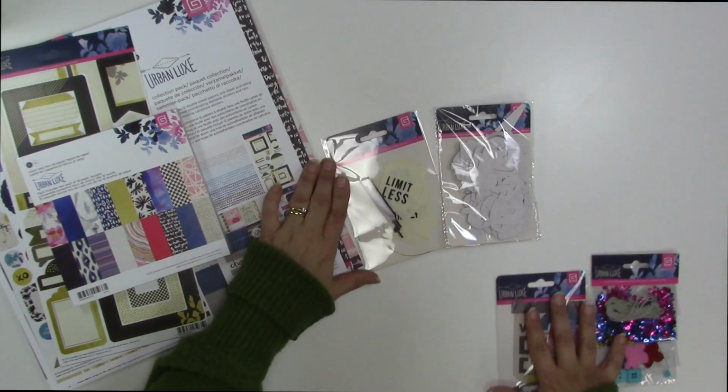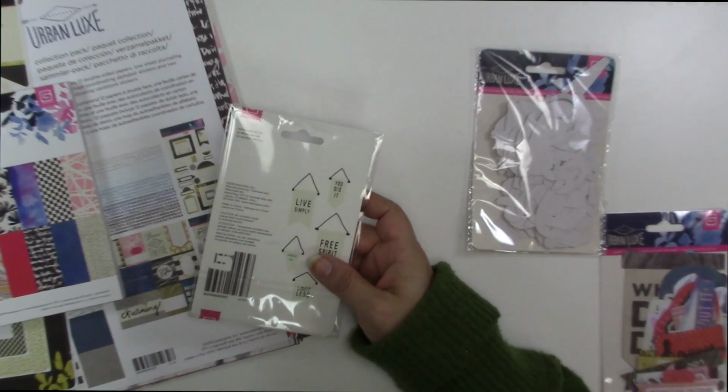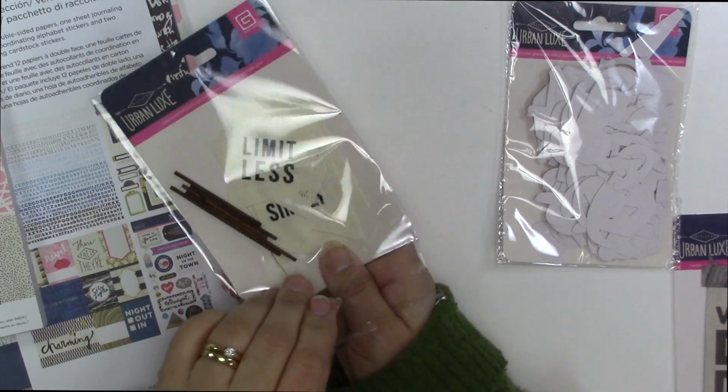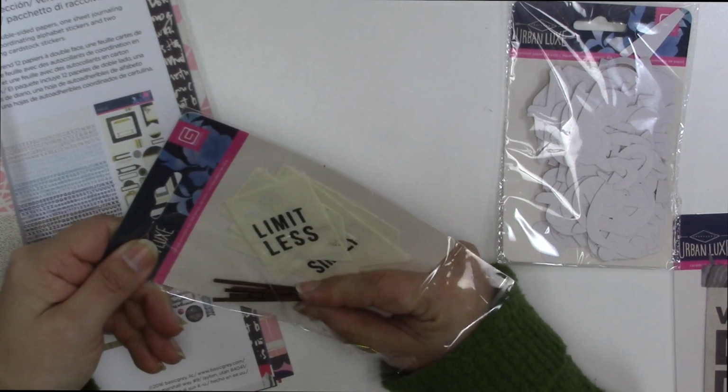So let's have a look at the embellishments that come with this kit. I'm going to zoom in a little bit, and I've sat down, so I hope that you can hear me okay. This is the 3rd or 4th video I've made today, so I need to sit down.